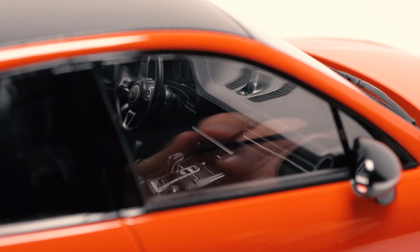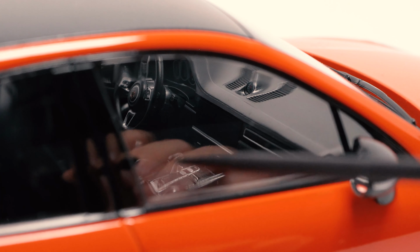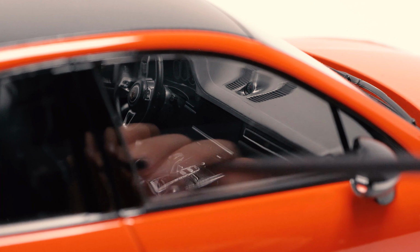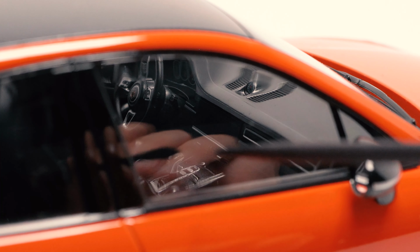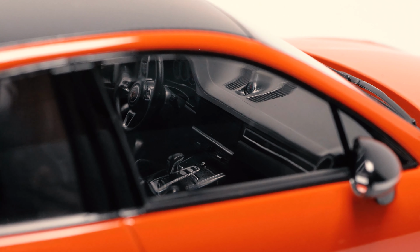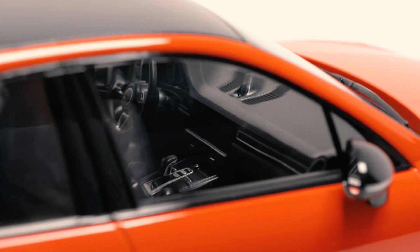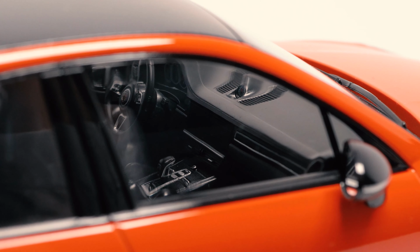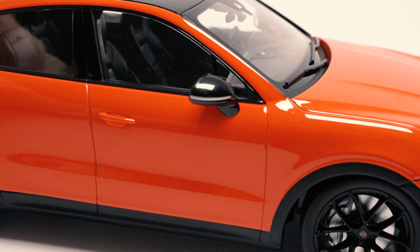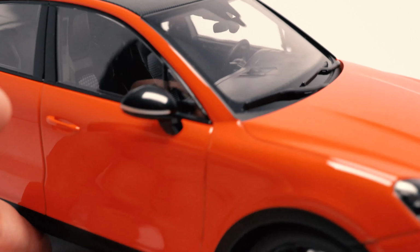Alright, last is the interior, which is really hard to show you on the camera, but I managed to get a bit out here. The glass itself deflects a bit, so you can't see it really well. But every button is here. Norev, I really have to say again, they really did it very nicely, super detailed, and the Pepita interior also looks really good. Let me turn the model for you and then you can see it a bit better with the Pepita interior.